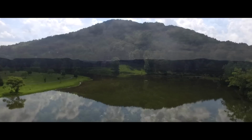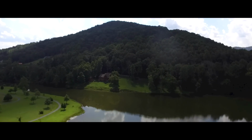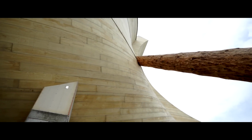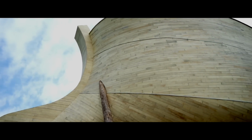In a rural American town located in the hills of northern Kentucky, someone has built a full-scale replica of Noah's Ark to the dimensions specified in the book of Genesis. Whether you believe the story or not, I invite you to come along with me and be one of the first to explore this massive and unique piece of art.